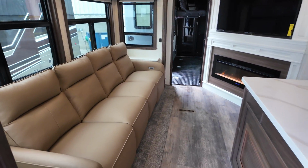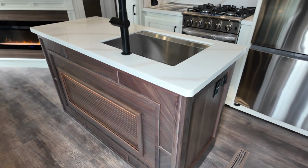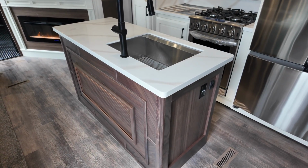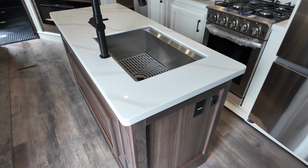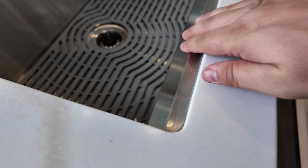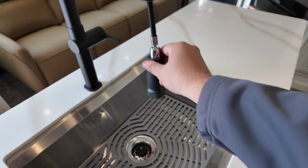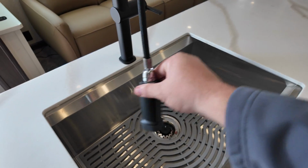Needless to say, they're also using the solid surface countertops. You got some accent lighting over here on the side, but just look how beautiful this is. I think it just looks really sharp. You also have an oversized stainless steel undermounted bowl, and it's even got the extra little residential finish right there to top it off. Hit those dishes from all angles.